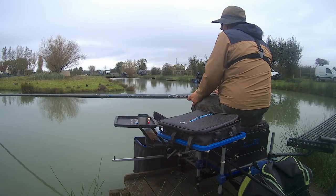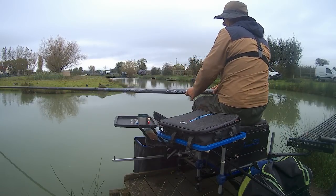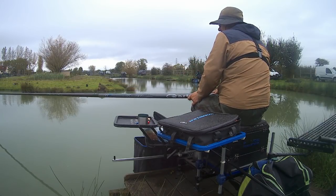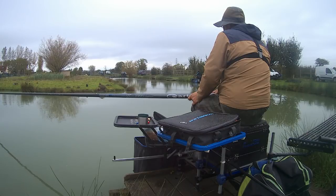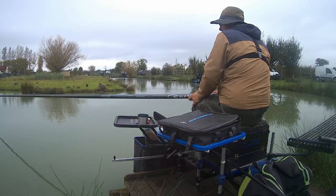So I'm in a good position to see what's going on on the lake, really, from a point of view of who's catching and who isn't. So that's nice. I haven't seen anybody bagging up. I think Gary, two pegs to my right, had 2 carp. And I've seen a few people have 1 carp maybe. There's a few people I can't see that might be doing alright. A few of the regular framers are just out of sight at the moment.